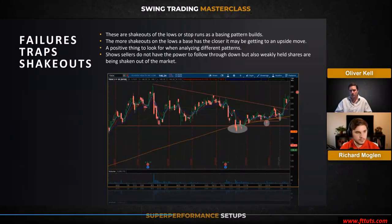Failures, traps, shakeouts. This is not a pattern per se, but when you're analyzing bases, usually bigger bases, actually all bases, flags, etc., the more pronounced shakeouts are in these bigger bases. The more shakeouts at the lows of a base, the closer you may be getting to an upside move. So when you see big bases, if you don't see shakeouts, it might not be ready, because a lot of the time with these big bases, I feel like the institutions want to shake it out before it goes.